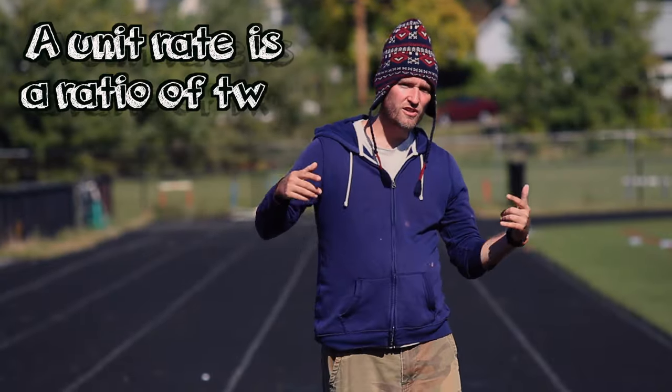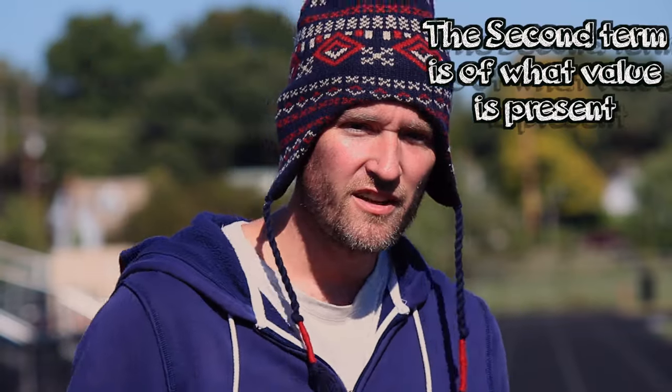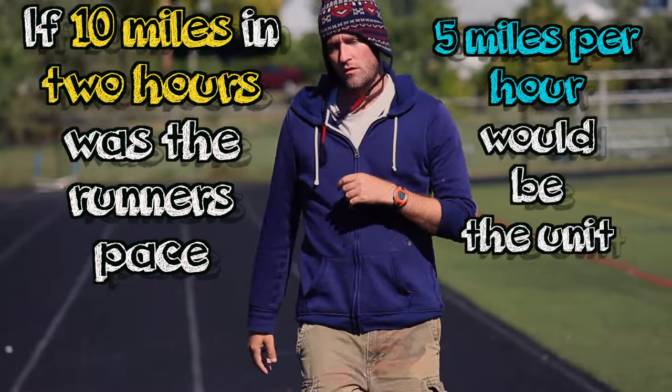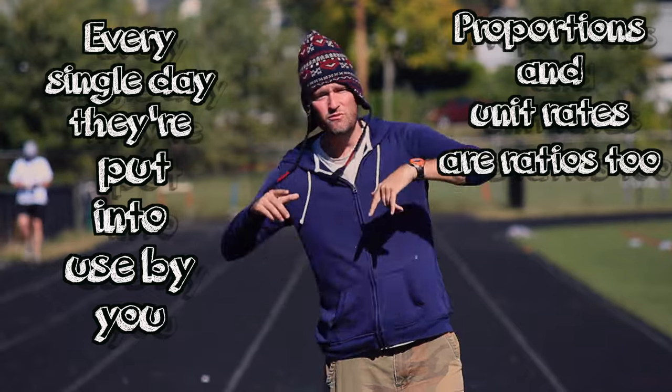A unit rate's a ratio of two measurements. The second term is one of what value's present. If 10 miles in 2 hours was a runner's pace, 5 miles per hour be their unit rate. Proportion, unit rates are ratios too. Every single day they're put into use by you.